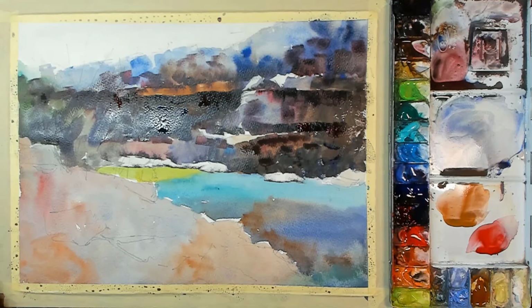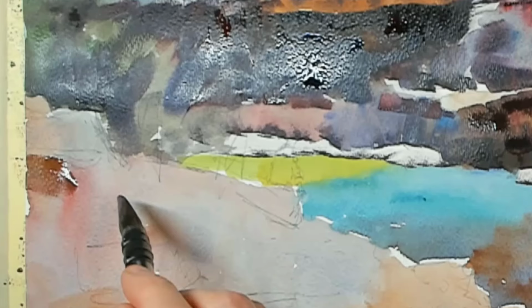So that's that background pretty much done. And while that's drying, I'll get back to the bottom left corner.